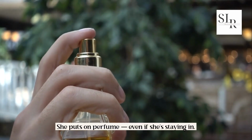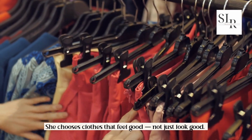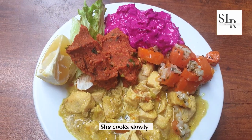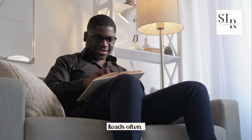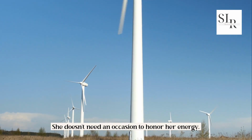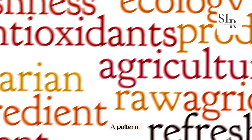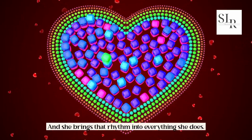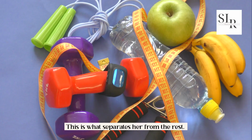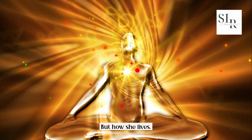She puts on perfume, even if she's staying in. She chooses clothes that feel good, not just look good. She cooks slowly, eats slowly, reads often, sits in stillness. She doesn't need an occasion to honor her energy. Luxury to her is not an event. It's a habit, a pattern, a rhythm. And she brings that rhythm into everything she does. This is what separates her from the rest. Not what she wears, but how she lives.